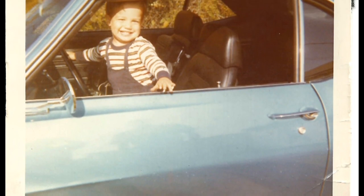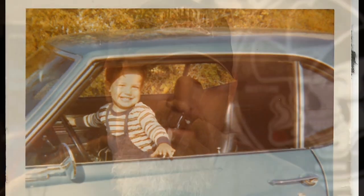I can't ever remember there not being cars in my life. You know, I was always around them for as long as I can remember. I've got pictures of me in a 69 Z28 Camaro at 1 year old. Cars just make you feel good, man. There's nothing like hearing that roar of a big block motor, or there's nothing like looking at the sleek lines of a Mustang or a Camaro.